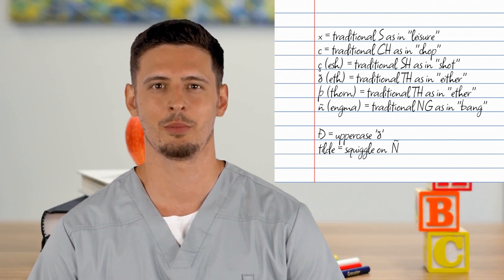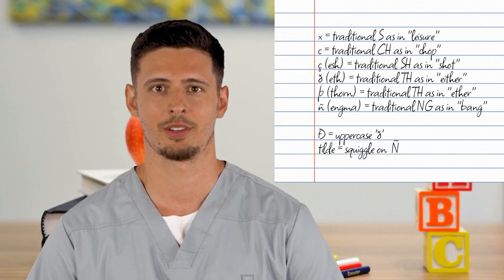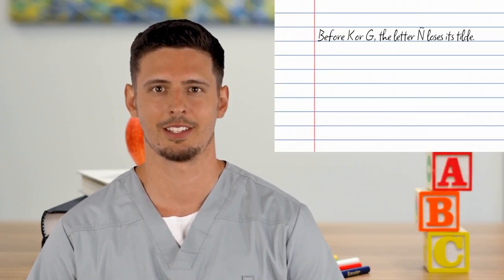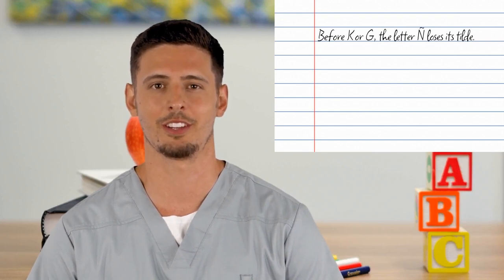Finally, the letter INGMA represents what is traditionally known as the NG sound, as at the end of bang. The squiggly line at the top that distinguishes it from a conventional letter N is called a tilde. The phoneme at the end of words like sing and ring is the only sound with more than one possible spelling, but as I hope is the clear pattern by now, the rule is very simple.